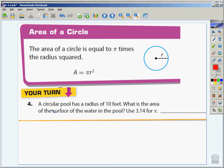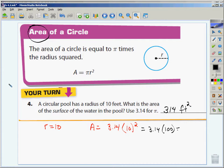So if you look at your turn, number 4. A circular pool has a radius of 10 feet. They told me R equals 10. It's saying what is the area of the surface of the water of the pool. So if the radius is 10, the area is equal to 3.14 times 10 squared. What is 10 squared? 100. So I'm taking 3.14 times 100. And 3.14 times 100 would be 314. This would be feet what? Squared. And again, it's squared because today we're talking about what? Area. Okay? It is formula driven.